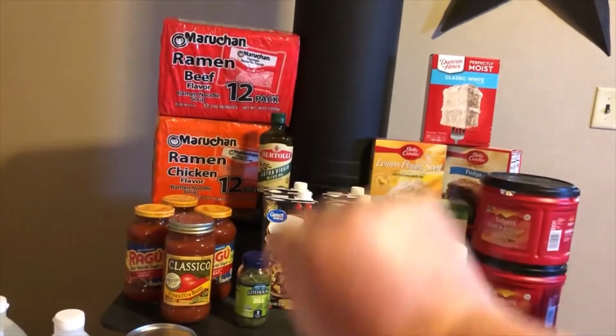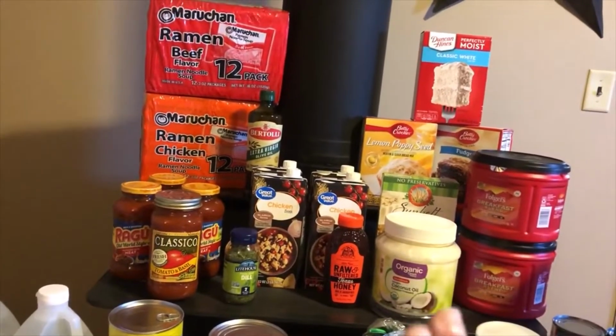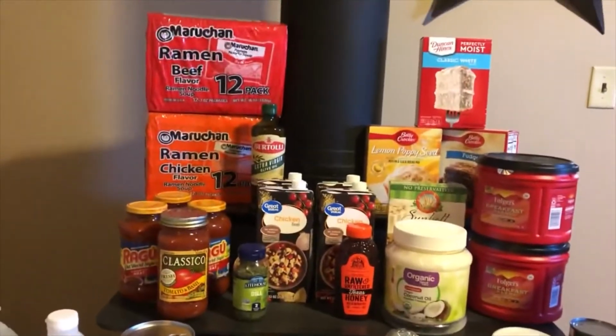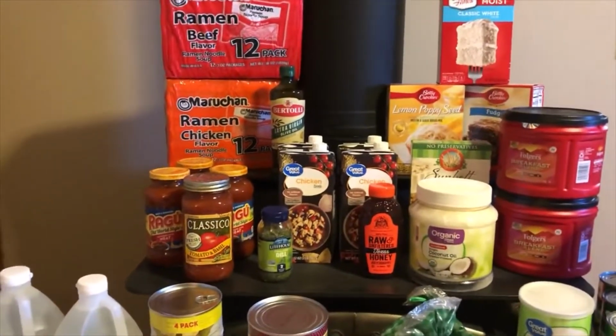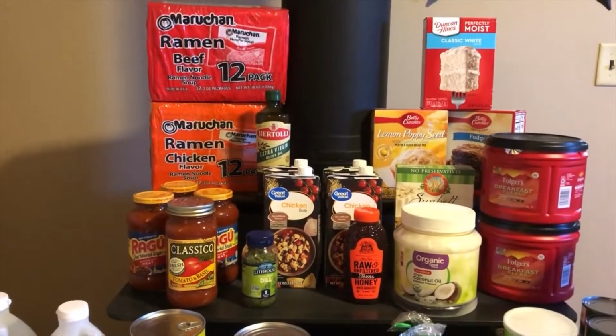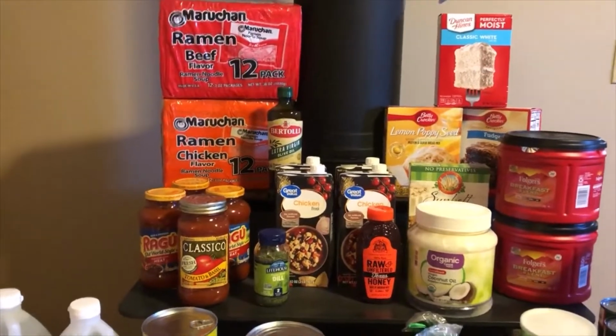I got some Bertolli extra virgin olive oil, a 4-pack of chicken broth. I tried to get beef, but they were out. Broth is one of those things that's getting hard to come by in our area. So if you see broth in your area or the bouillon powder, you need to go ahead and get it, because I know in our area we're getting very low on it.